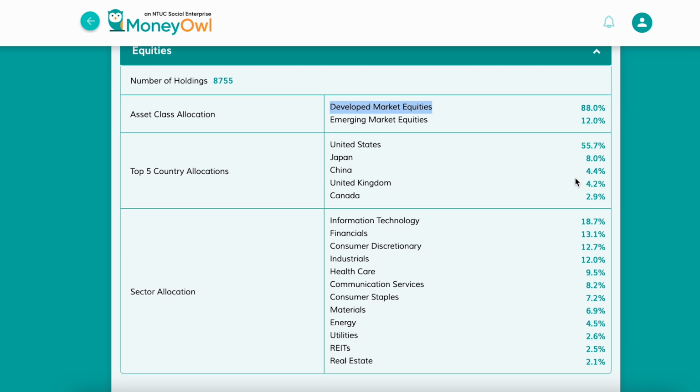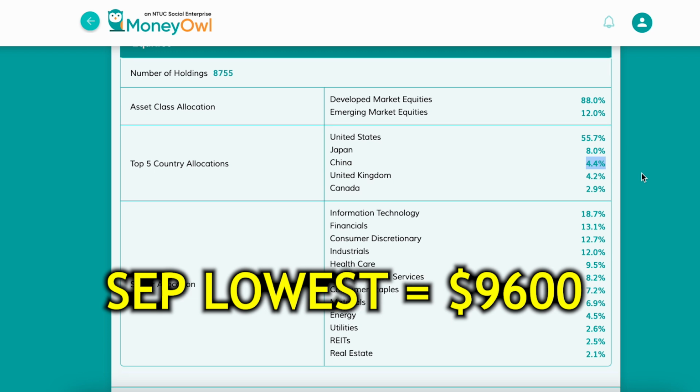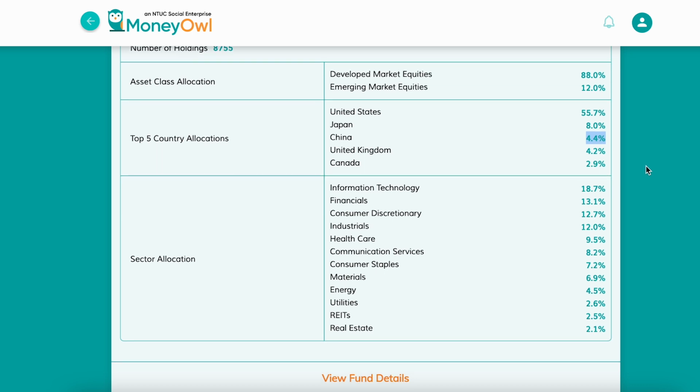And of course, if you look at developed markets, definitely the US will be the majority, covering over 55% of the country allocation, followed by Japan and China. Surprisingly, China is only like 4.4% of this SRS portfolio. But it has actually dragged me down quite a bit during September, where my portfolio has fallen to around 9.6k SGD.